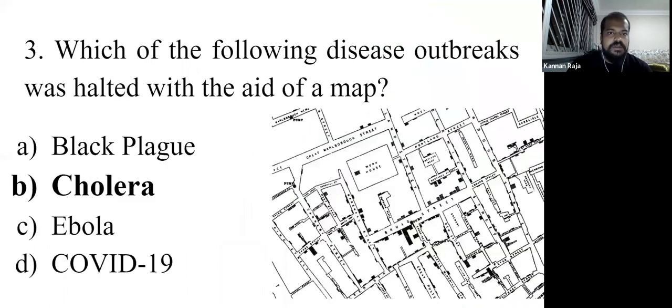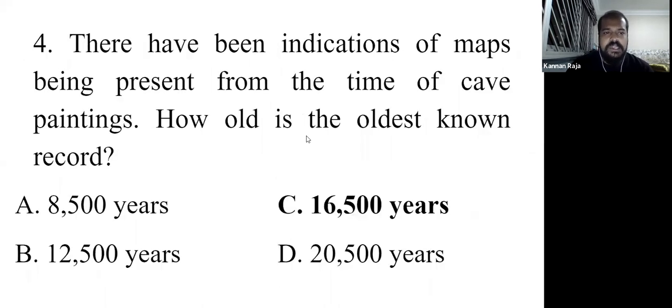And question 3, cholera was halted. And it was done by a guy called John Snow. So apparently John Snow knows something. He managed to track it all the way down to a single water pipe, which was where all the cholera cases came from. And he actually managed to stop the cholera outbreak in the area, and they managed to spread it all over the city. So yes, cholera is the answer. I'm not sure which year though, I don't remember that.